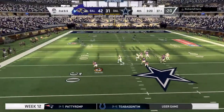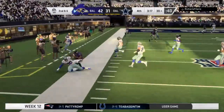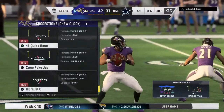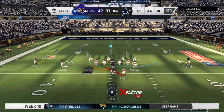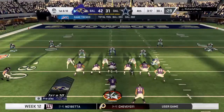Now, think about all the practices we've watched where they have that tempo period to go over things just like this, where they describe the scenario, tell you what they're looking for, and make sure that they're still attacking, yet at the same time not going so fast as to leave too much time on the clock. So 1st and 10 now from the 30.